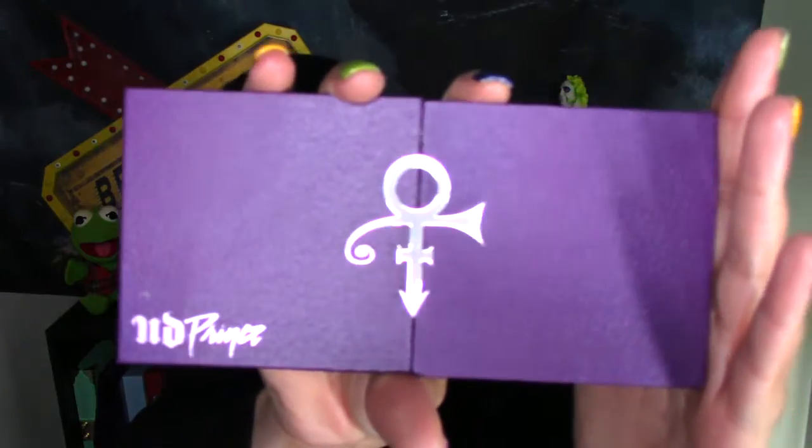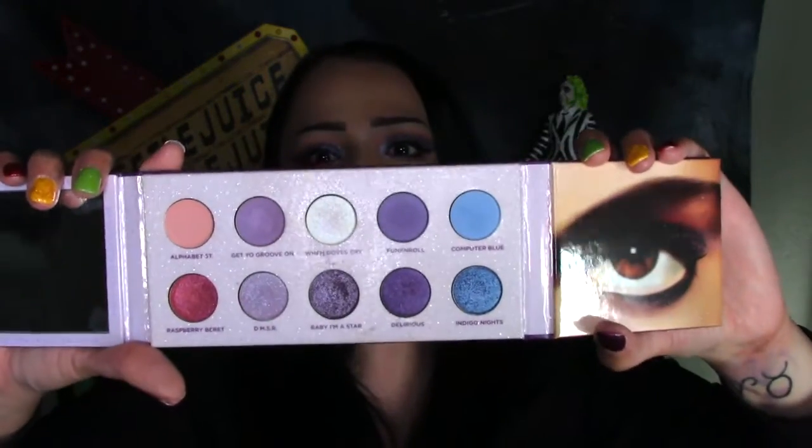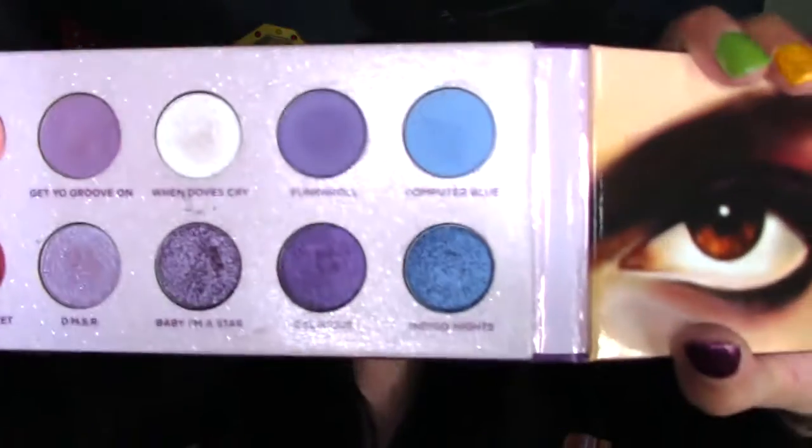But this is the purple version. It's just like the black one, except the Prince symbol is a lavender color. It's metallic too. Opens the same, but it has cool tones. So I'm not a cool tone wearer just because of my olive skin. It tends to wash me out. However, I am quite impressed with the cool tone variety. I love the fact that there is a color called Raspberry Beret.